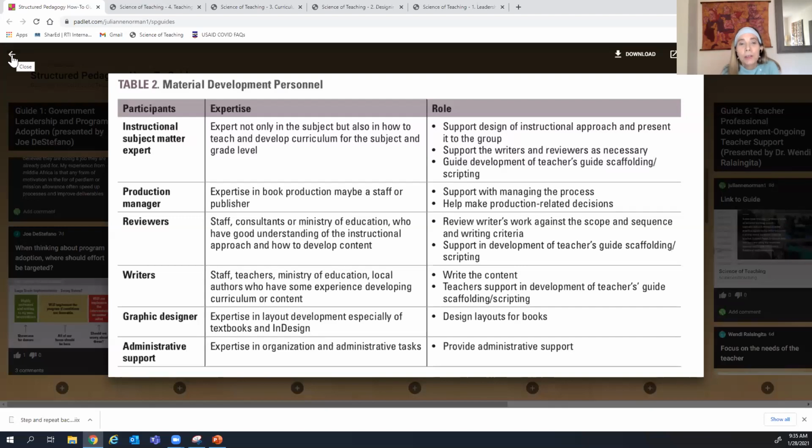The reviewers should be a mix of people. They'll review the draft materials at designated time points, referencing the scope and sequence, their knowledge of the context, and the overall goals. Writers will also be a variety of people, including from the ministry and teachers. Among other expertise they bring, they'll help to ensure that the language is developmentally appropriate for everyone.